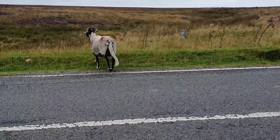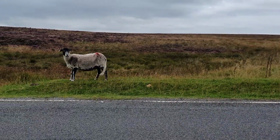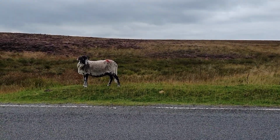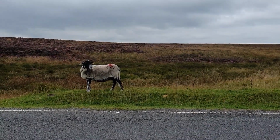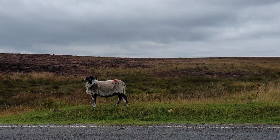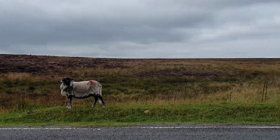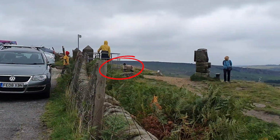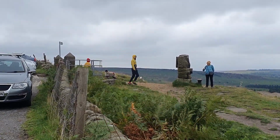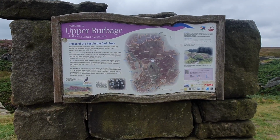You're looking for someone? Talking to sheep again. He's got horns, this one though, so he might charge me. I think his partner's over here. The problem is there's a kissing gate in the way. I don't know how they're going to get from one end to the other. So this is Upper Burbage.